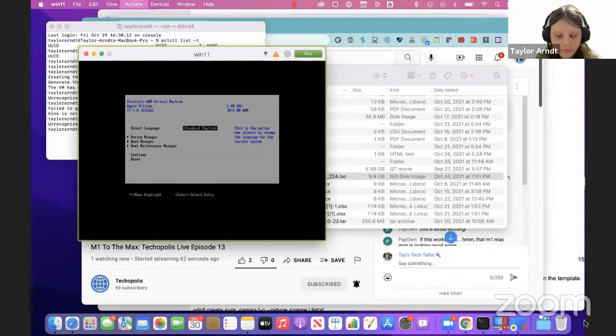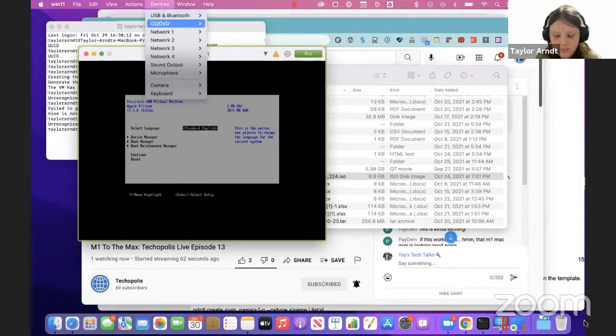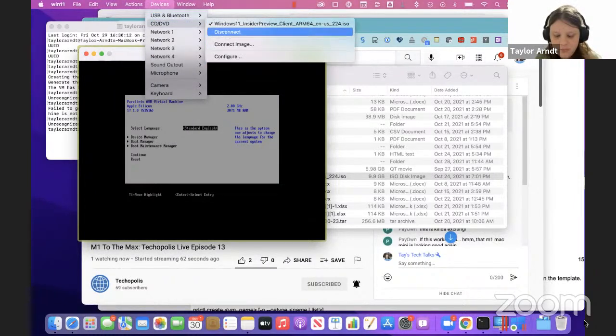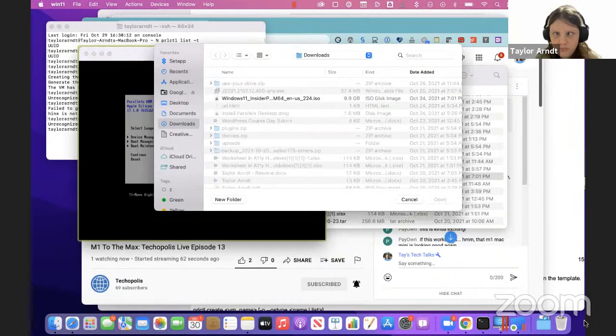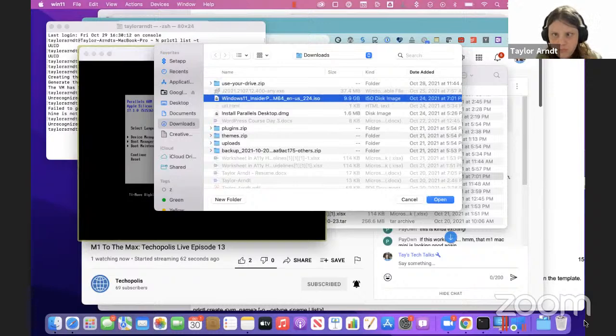Let me... Menu bar. Win. File. Edit. View. Actions. Check. Enter. Pause. Shut down. Restart. Stop. Reset. Let's see. Devices. USB. CDs. Network 1. Submenu. CD. Disconnect image. Ellipsis. Disconnect. Connect. Configure. Ellipsis. Connect image. Dialog. List view table. In use. Name. Size. Kind. Date. Row 2. 9.9 gigabytes.